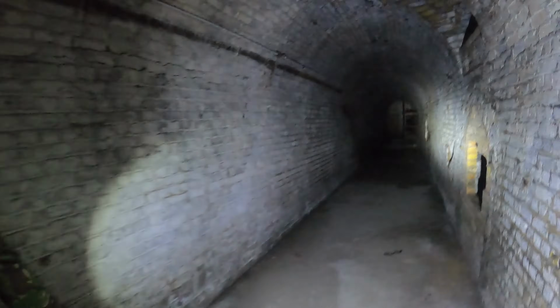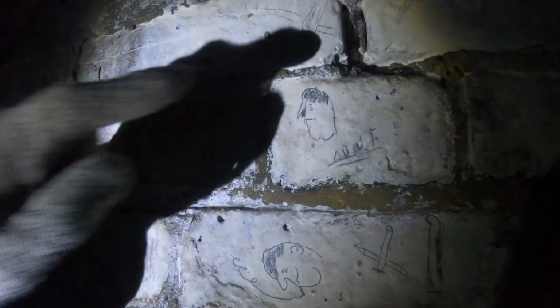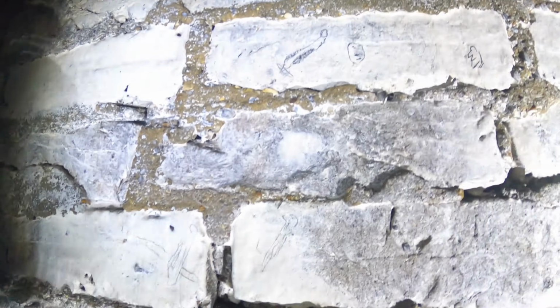I'm pretty sure you found some graffiti in here as well. So it's past the first kiln here somewhere. There it is. See here, so I've shown a lovely picture of Adolf. A few planes, some nice drawings of planes there. It's pretty cool to see some of the pencil graffiti, because you don't really get it in so many places, especially private ones that are built by companies.